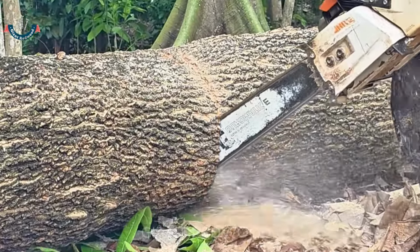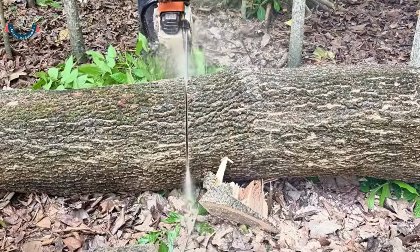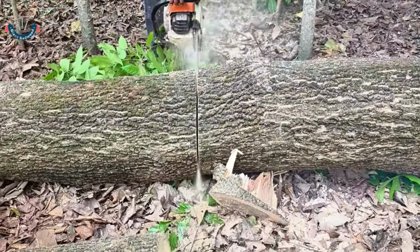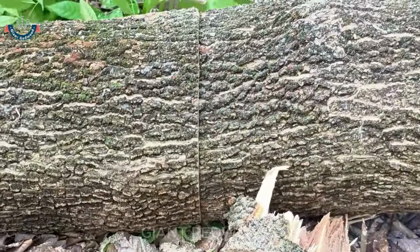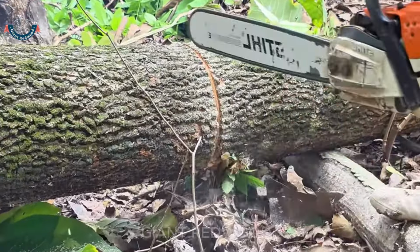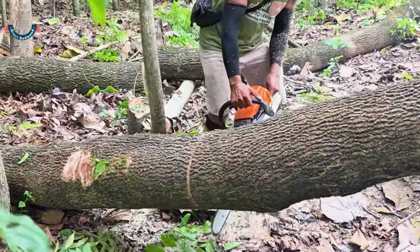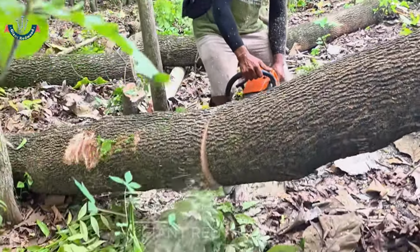through the forest. Next, the worker cuts the trunk into shorter sections, preparing them for the sawing, planing, and finishing processes at the workshop. Each heavy log is neatly arranged, marking the start of a journey that transforms raw forest wood into beautiful, refined planks ready for craftsmanship.